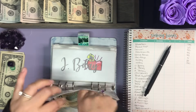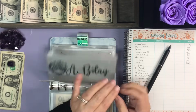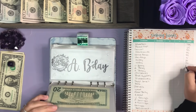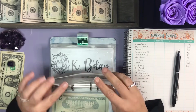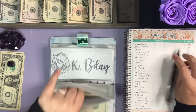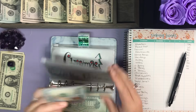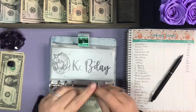We will start stuffing for Mother's Day and Father's Day as well soon. For my son's birthday, he has 20. He just had his birthday, so we're starting over. For my daughter's birthday, she has 40. She just had her birthday, so she started over. For my youngest, she has 100, 20, 40. So 140 for that.